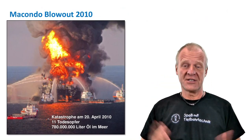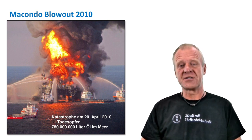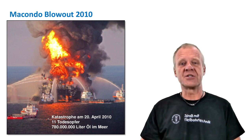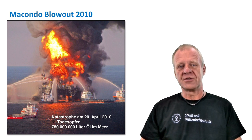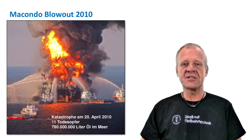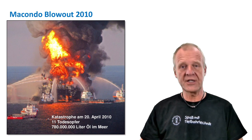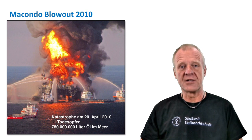Thankfully, big blowouts happen very, very rarely. The last big one happened in the Gulf of Mexico in 2010, about 11 years ago. 11 people lost their lives, unfortunately, and a huge amount of oil was spilled into the ocean. It was particularly problematic that the huge platform sank after the explosion, leaving an open borehole at the seafloor at about 1,500 meters depth. And it gushed crude oil continuously into the sea.